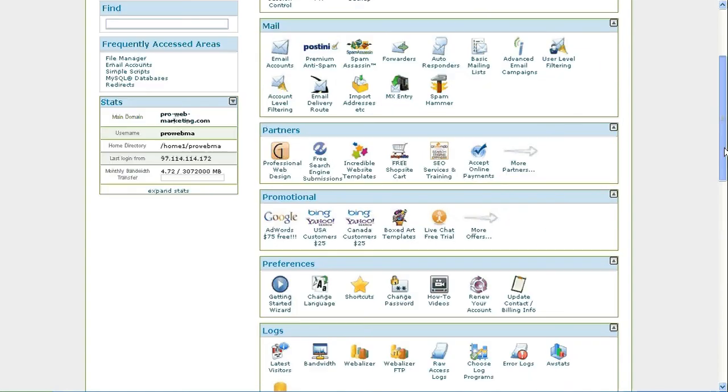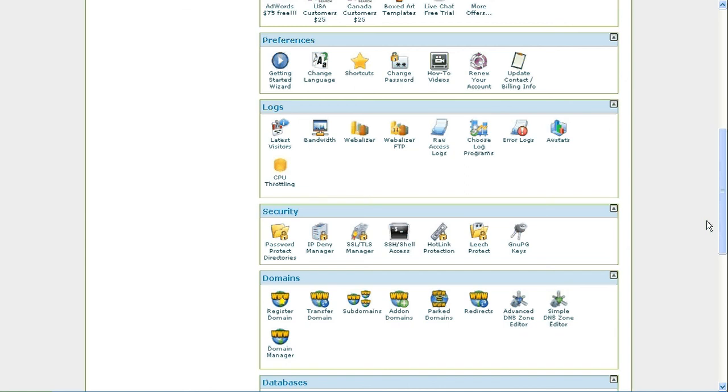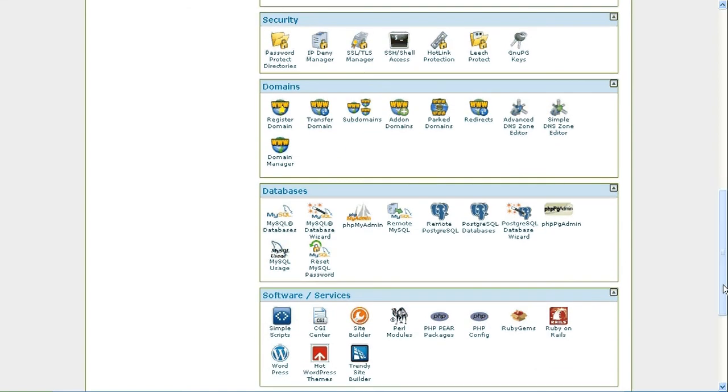You get the minimum feature set that you really need to be able to get a WordPress blog or a forum or maybe even a simple e-commerce site up really quick and really cheap. And those are the pros for this hosting. Cheap, quick setup, easy to use. Anyone should be able to come in here, come down to Simple Scripts and install WordPress in literally 2-3 minutes, and that's considering you have to come up with a password.